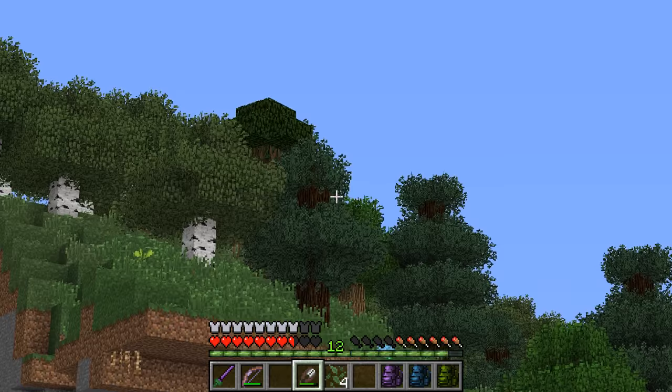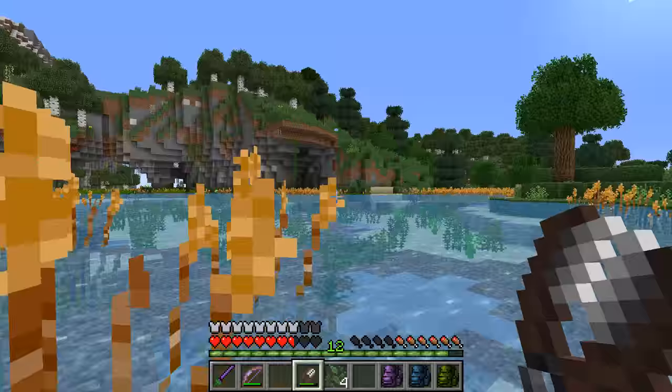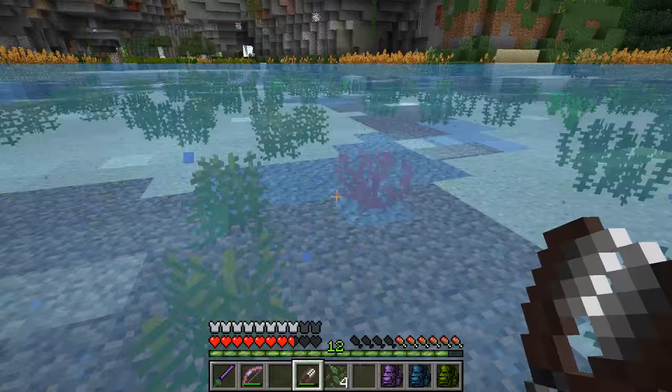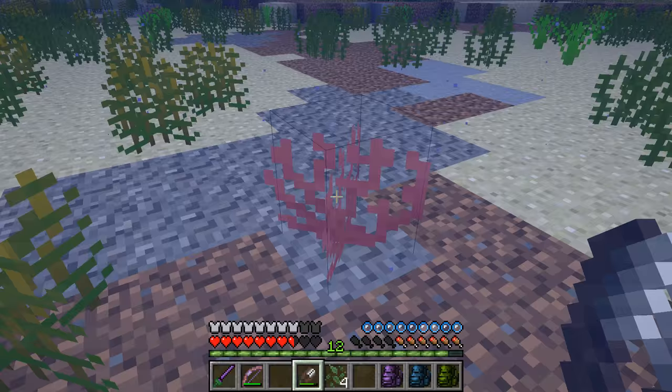Like, look at the ant. There's an ant up there. So that's what that is. Here's some more Mondo. I really love these. And then what are you? This is a piece of coral.